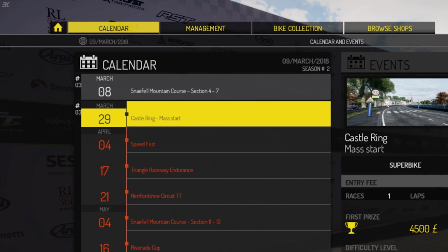Last time out, we had an up and down visit back to the mountain course through sections 4 and 7. But now, we're headed to Castle Ring. Haven't really been there for a mass start event. One race, 3 laps around the 5.5 kilometre long circuit. And we get 4.5 grand if we win, so let's do that.